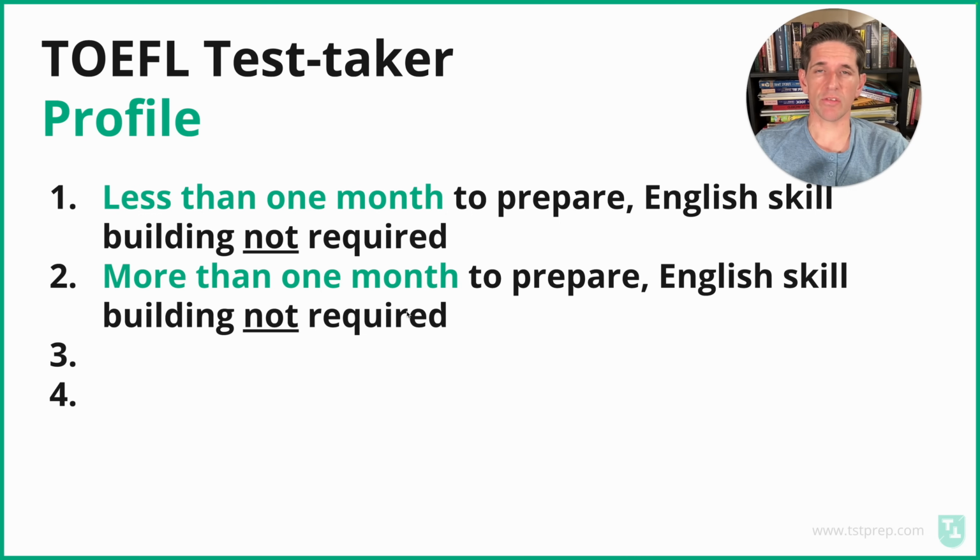Improving your English skills takes time. Now, if you're not sure if you need to improve your English skills, I'm going to explain that more, so stick around. I'll explain how you can figure that out. But so this is a good position to be in.